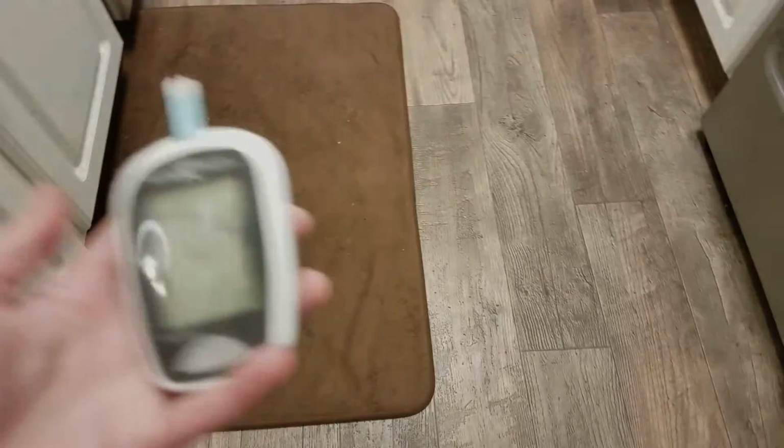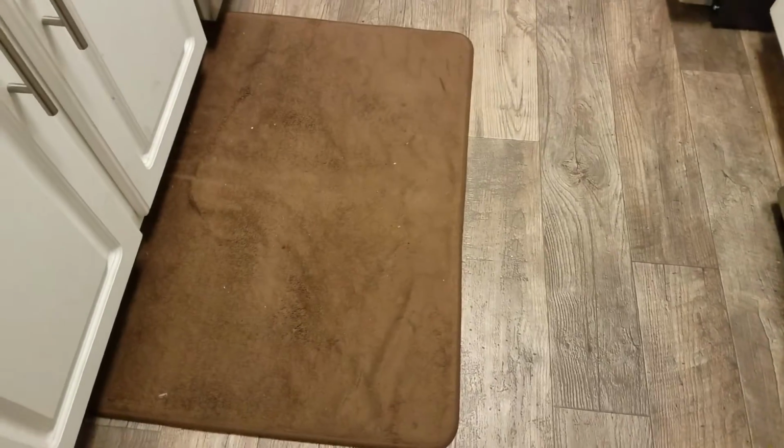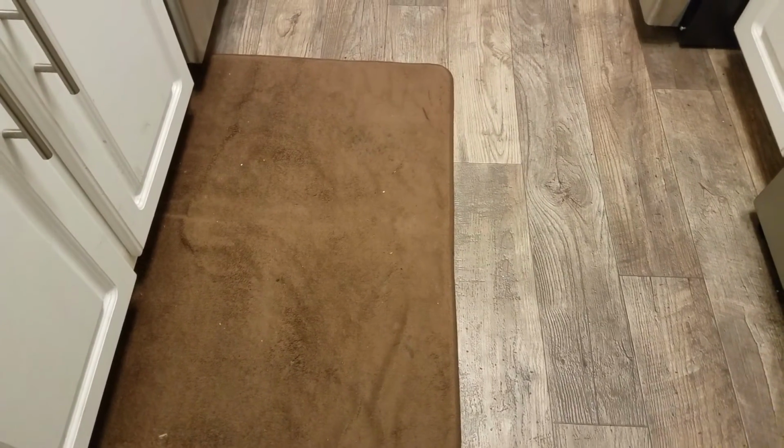Okay, so it has been 2 hours since I ate 2 eggs this morning, so I'm going to test my ketones and see where I'm at for the day so far. Ooh. Okay, so it looks like I'm going to have to do something to raise that. I just tested my ketones and I'm at a 0.4. So I am going to try and have a little something to raise my ketones.